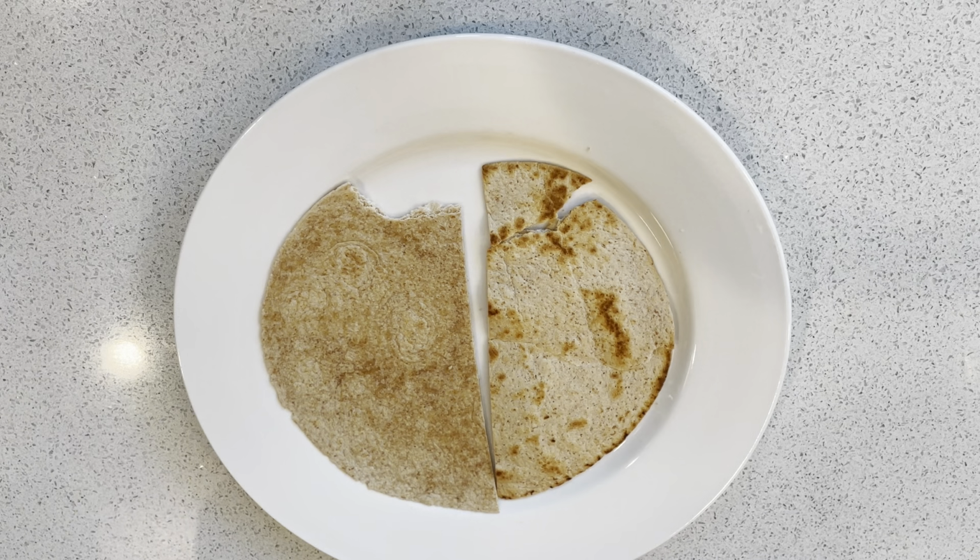And now the taste test. It's pretty good. It's similar to the chewiness of the flour tortilla. Obviously the taste is a little bit more rustic, I guess, similar to the taste of a whole wheat bread versus a white bread. Not as sweet, but you definitely get more flavor, more of that rustic flavor that you get from a whole wheat product.